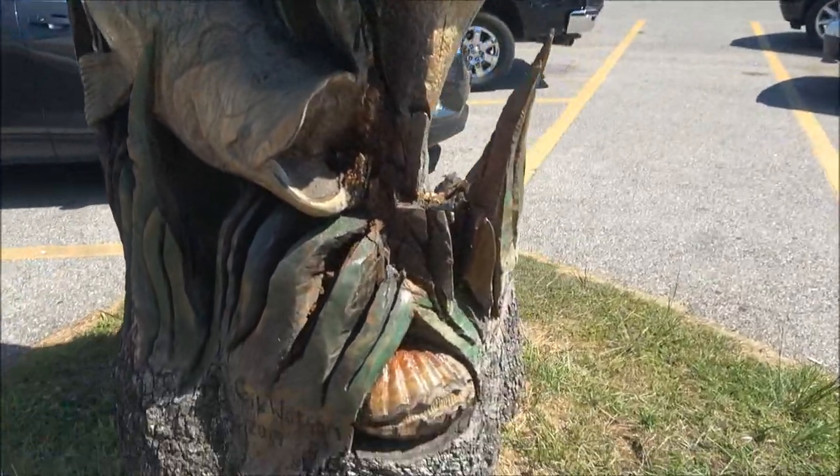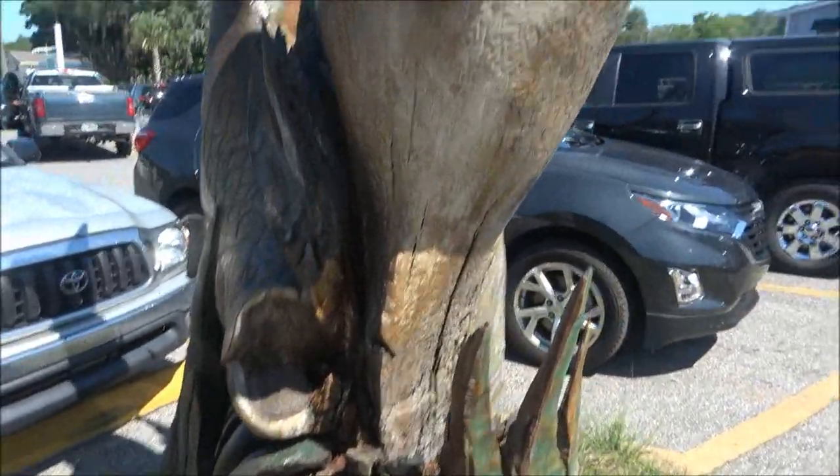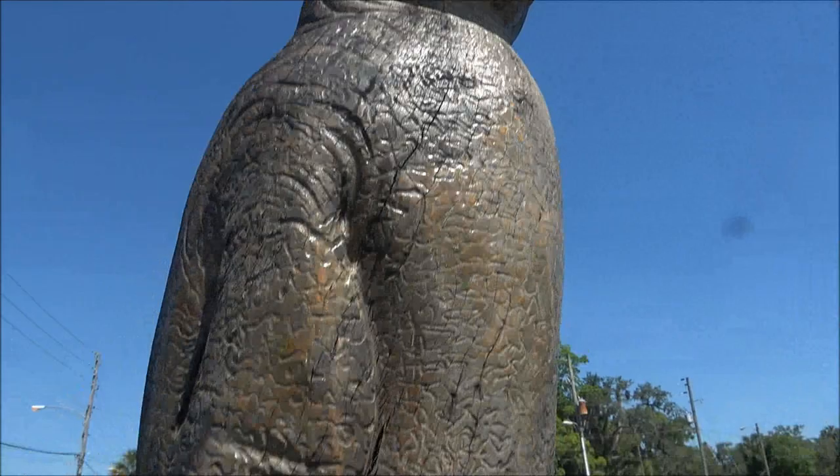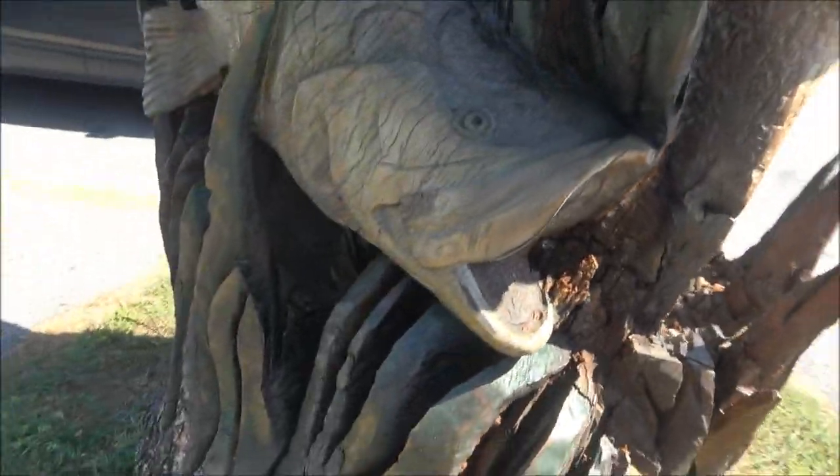Carved out of a tree stump. Tree stump. That's pretty cool.